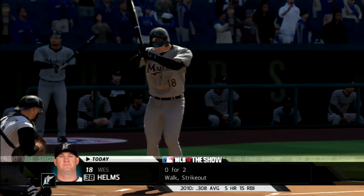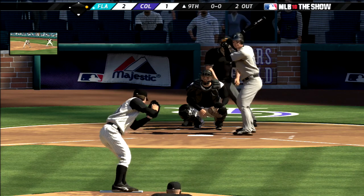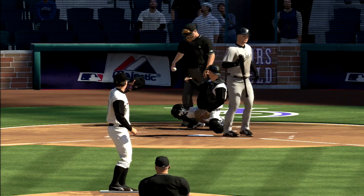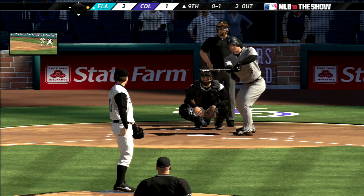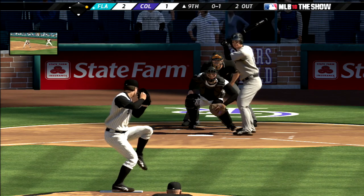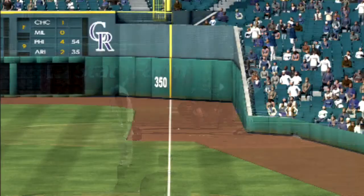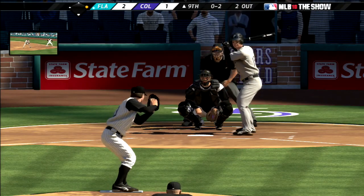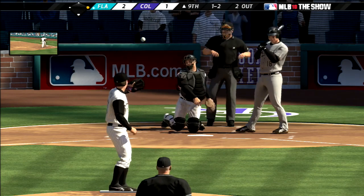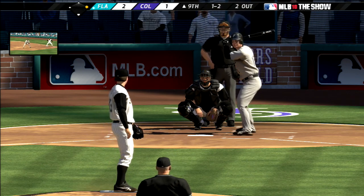Wes Helms will stand in, 0 for 2 thus far. He waits, now the pitch. Fouled straight back. Line softly to the right side, but foul. Good waist pitch, 1 and 2. And remember, the pitcher spot is hitting 7th now, so he comes next. 2 out with the man at first.